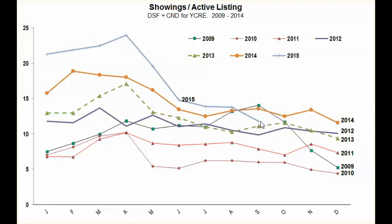We'll continue to follow this, of course. My guess is it's going to continue something like this and probably end close to where '14 was, based upon what I'm seeing in the market. But stay tuned as always.